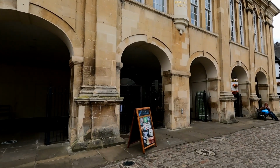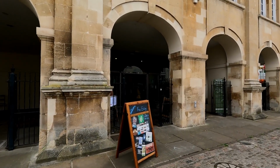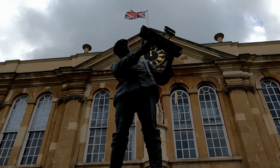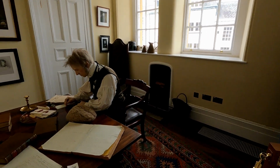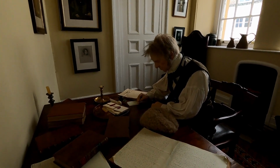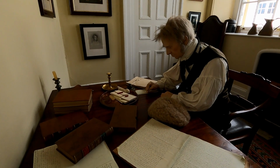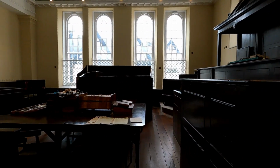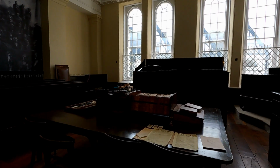Back to the Shire Hall, we first can view a statue of Charles Rolls, famous for his partnership with Henry Royce. We go inside to view the old court. Not a pleasant place to be not so long ago.